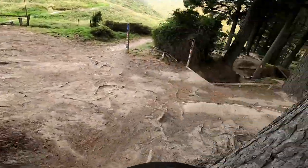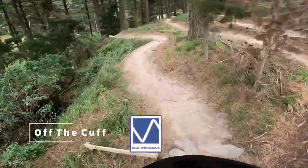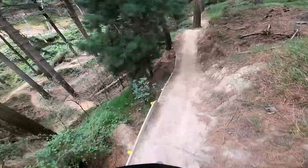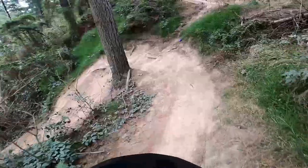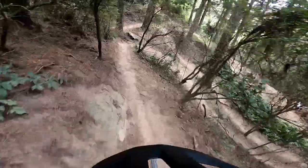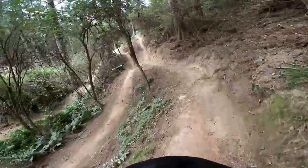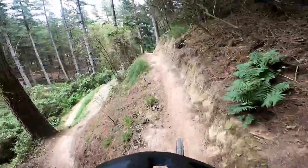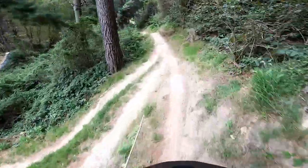Right, let's head into Off the Cuff. Nice blue intermediate trail with a couple of tech features, but nothing too drastic really. Alright, stay nice and high around here. There's a new outside line. Always got to be scanning for those new lines, as long as they're not cut lines. No one wants a cut line.